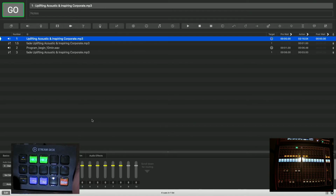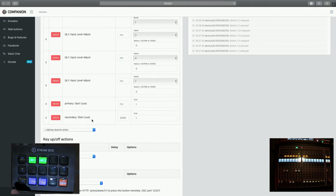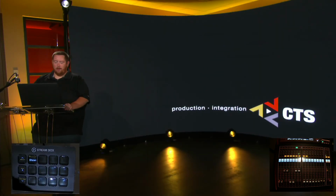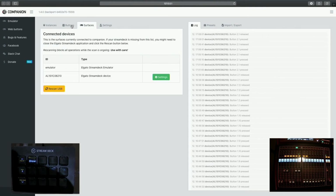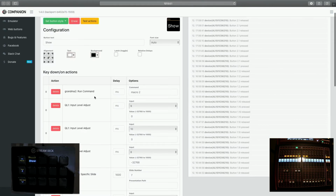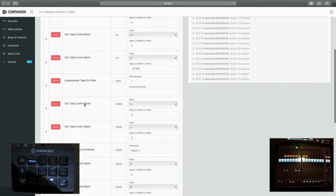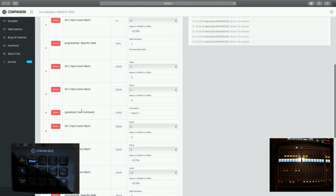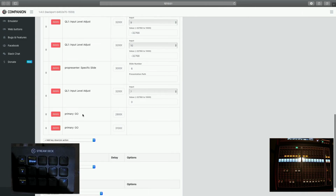Now we want to show you what you could do for a bigger show with multiple items hooked up. So I have one button. It's just called Show. So let's show how we set up our Show button. What this will do is fire a video, bring down the lights, and then bring us back in. So we bring down lights, it adjusts console levels, we fire the video in ProPresenter, and then we start restoring lights, console, and then the music bed and voiceover. Here we go.